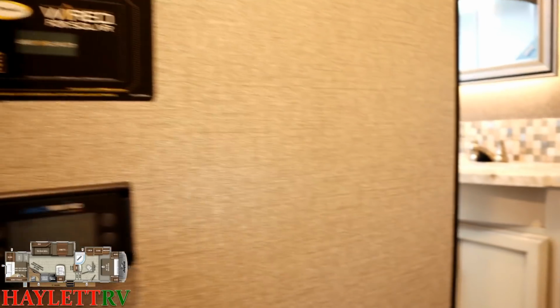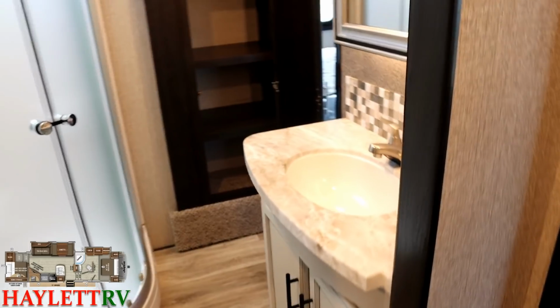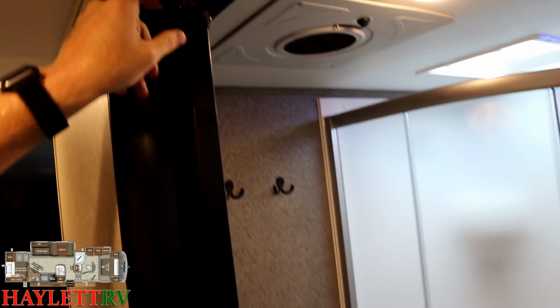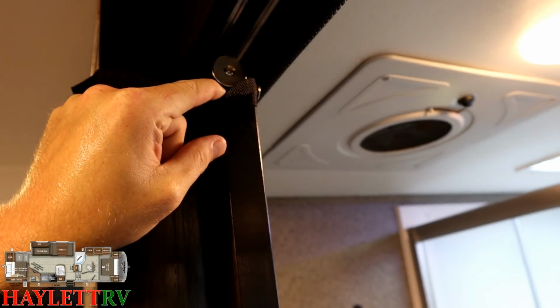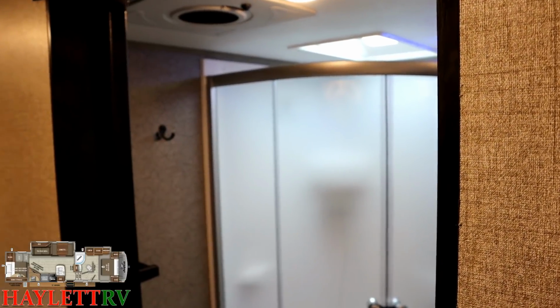It's really nice that you can UPS those. Some systems you can, some you can't. Jayco's you can. We have a sliding pocket privacy door here for the bathroom, but if you're noticing, it also has a handy magnet catch so that when it is slid all the way, it'll hold itself there. You don't gotta worry about people walking through.